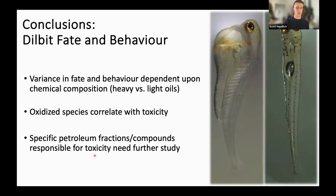However, pushing forward, there needs to be further investigation into these specific species classes that are causing these toxic effects, because if we don't know what they are, we don't have the capacity to measure those in contaminated groundwater, for instance, or freshwater resources otherwise. And so we cannot deem whether or not that poses threat to environmental systems or potentially human health and safety.